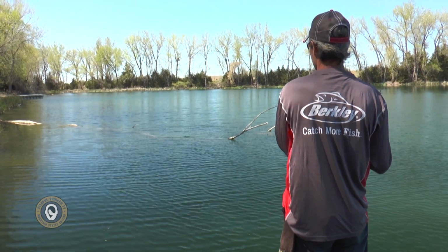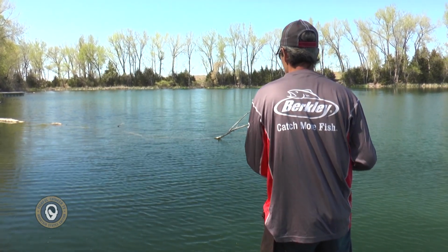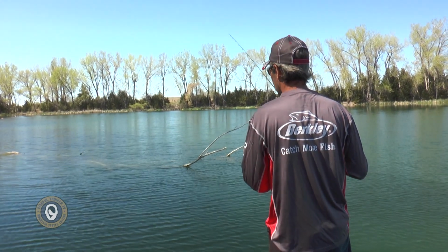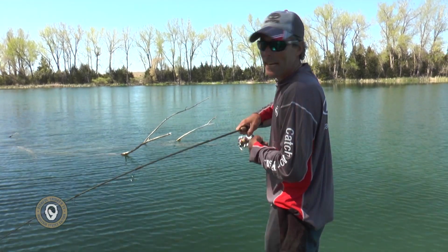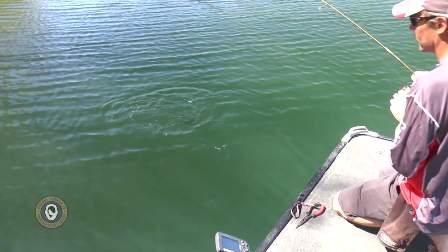So I'm gonna throw it up there by the notch in the tree and let it settle down and see if somebody's in there. And I don't want to get too close right away. If I can pick one off without snagging the tree, I think I'll be better off. Got him. There we go. Just like that. That's why I pitched from way out there, because when I get too close to these trees in this clear water, a lot of them will spook.